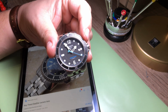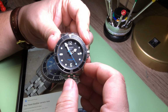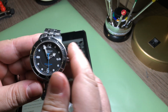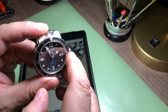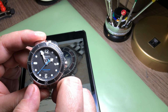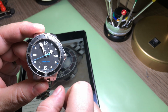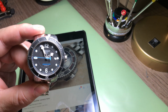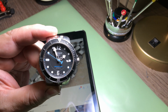Okay? All right. So this only has a 38, 40-hour power reserve. So if you set this thing down, it's dead in 40 hours. So they wanted to make an 80-hour power reserve. And how did they do that? Well, they cut the beats down to 21,600. So now your $925 Tissot Seastar beats like a 7S26. There's nothing wrong with that.